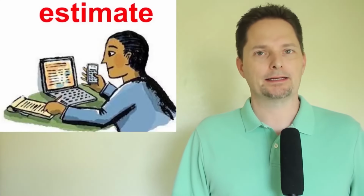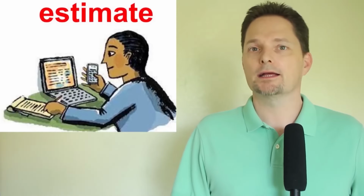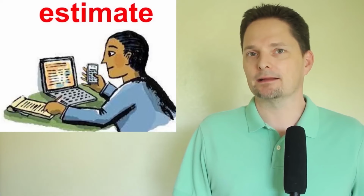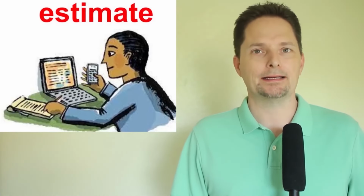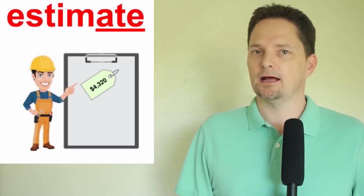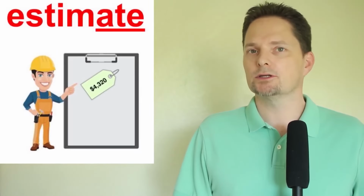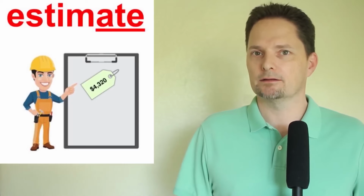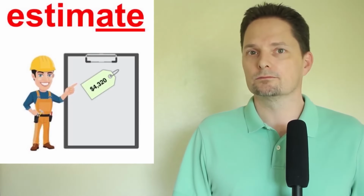Very good. Our next example is estimate. Estimate is the pronunciation when it's a verb. Example, I need to estimate the cost of the job. With the long A, estimate. But if it's not a verb, estimate. I need to get an estimate for the job. An estimate, like a quote.